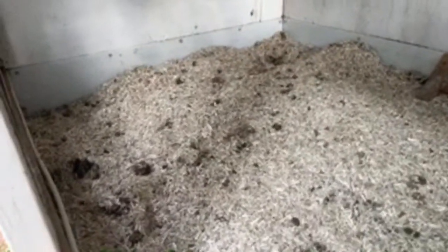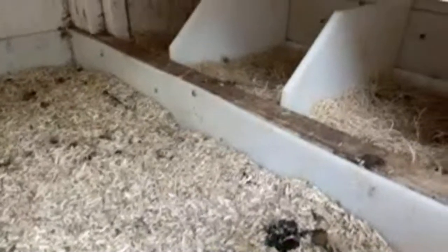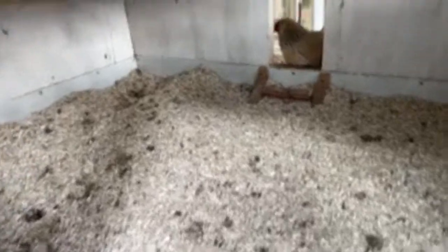How many bales did we put in here? When we cleaned out, we put one in, and we supplemented it with some dirt. Now, it got heavily saturated, so I added another bale. Okay, this is two bales. So, 4x6 hen house, two bales. Heavily saturated because you had a lot of droppings. Correct.